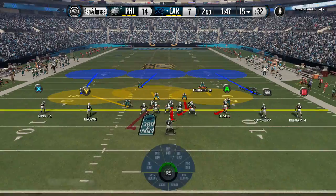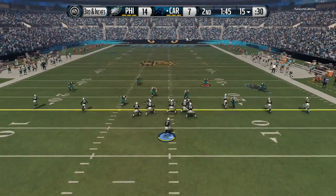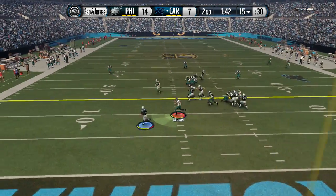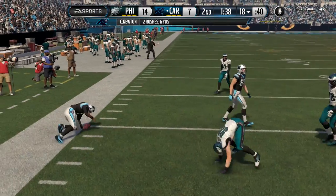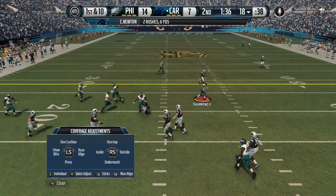Managing that clock, such a big deal in the NFL. That's why they're hurrying up. Don't use that timeout. Keep those timeouts because that is going to maybe give you a chance to win the game. First down on the way.